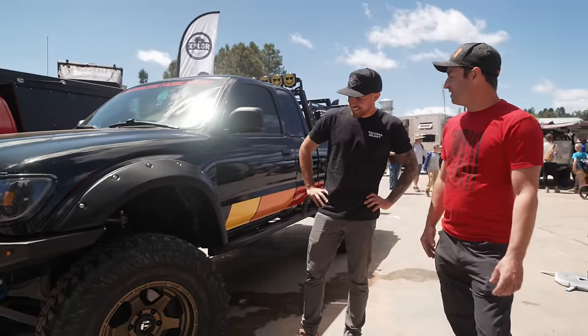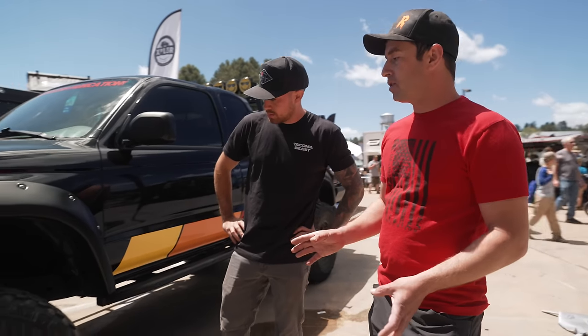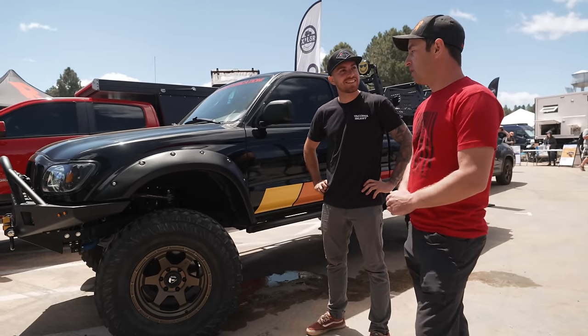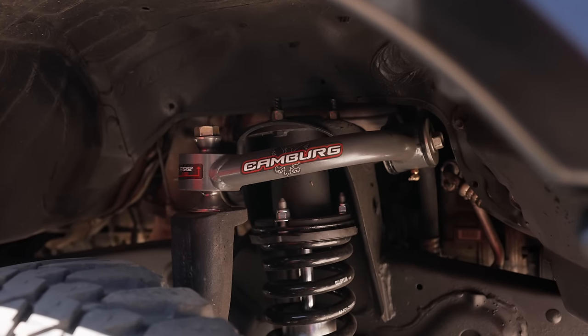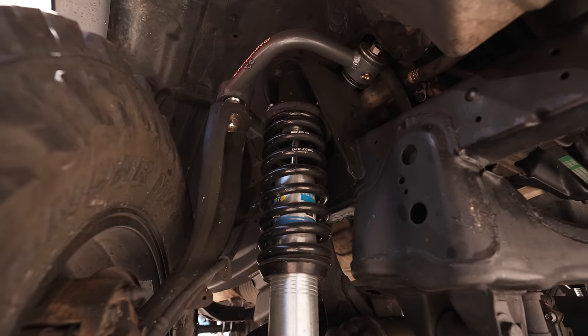I think so, yeah. And then for the shocks, what did you guys go with? We wanted to refresh all the suspension on it. This truck had 230,000 miles on it when we bought it and needed a little bit of love. It had been kind of neglected. So we went through the whole front end and basically replaced every wear item on this truck: all the bushings, the shocks, the upper control arms, and we got the Camburgs on there. The shocks are actually a Bilstein 6112.